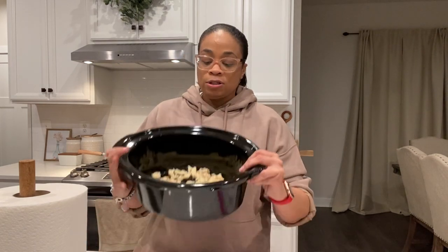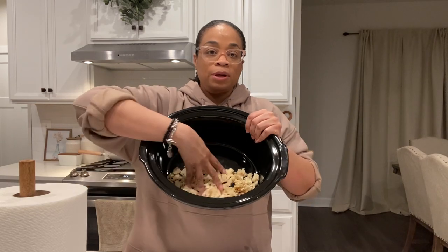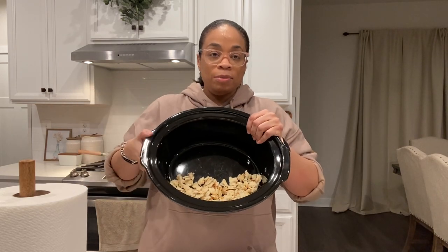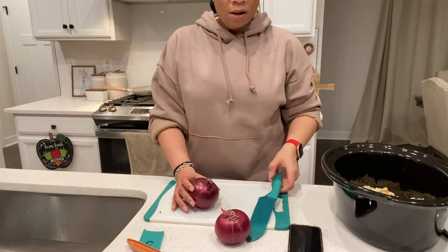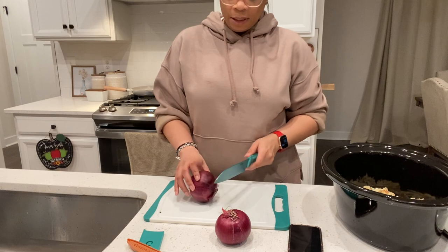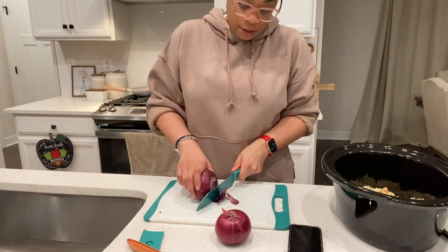Now let me show you. I just have my naan bread in here. It's all crumbled up into tiny pieces. I'm gonna just adjust the camera so you can see me cutting up the red onions. You might not see all of my face, but you should be able to see me just cutting the onions.